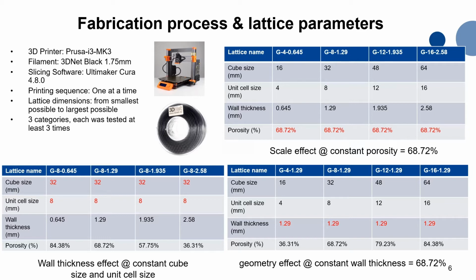And the printing sequence we have is one at a time, which means we're not doing parallel printing. Instead, we have one-by-one printing, which means we finish one lattice and then move on to the next one. And for the lattice dimensions, because we are studying the scale effect, we want to get the smallest lattice as small as possible, but in the meantime, we also want to maintain good quality. And for the largest one, because of the limitation of the print bed and also our testing machines, we want to get the largest possible.